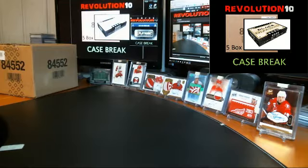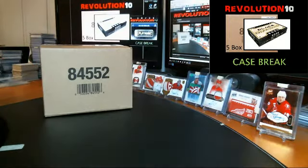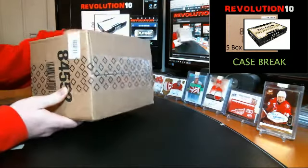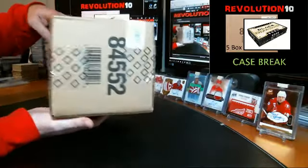Another case break, number 9, which will be the other one out of this master, is ending on eBay tomorrow night, Thursday night. We'll bust that Friday. And then I also have a 12 box case break of 13-14 Playbook on eBay now. That will end Sunday. So there's the sealed master case.